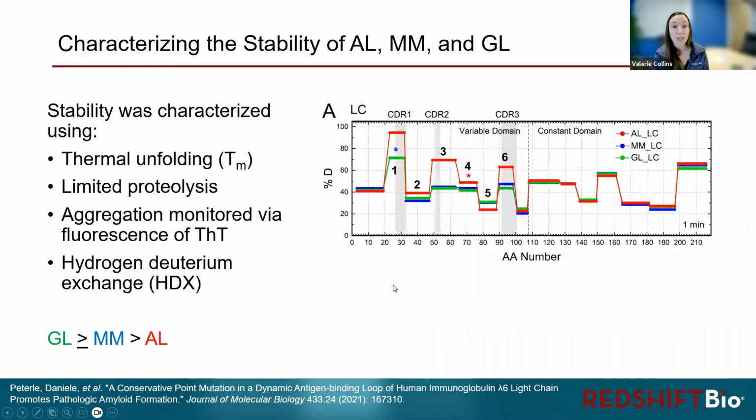Lastly, hydrogen deuterium exchange was performed to see regions of vulnerability and flexibility. So you can see that the AL has the most deuterium exchanged compared to the other two samples. So this one is more vulnerable to the exchange. And importantly, we have this one region, the CDR1 region, that will become important later on.